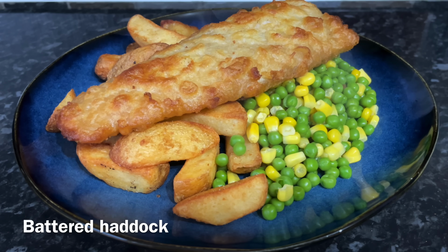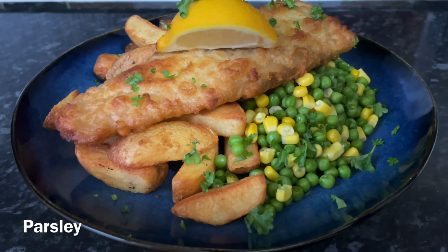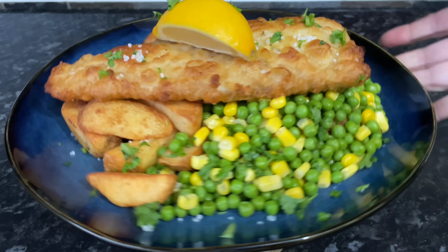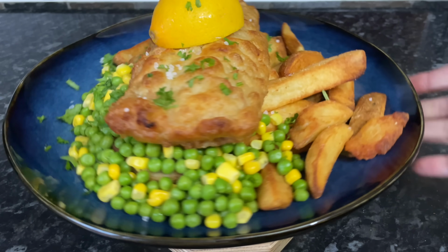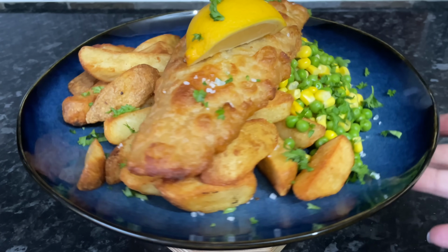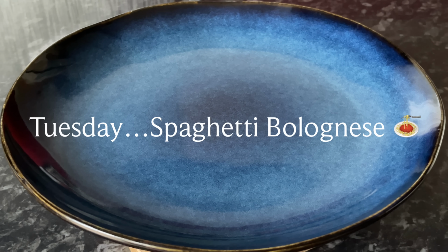So we've got some of the beef dripping chips, some sweet corn and peas, that's the battered haddock, sitting proudly on the top with a wee wedge of lemon, some parsley and some sea salt as well. Highly recommended if you see these in Aldi and you do like battered fish. And then moving on to Tuesday, we had spaghetti bolognese.